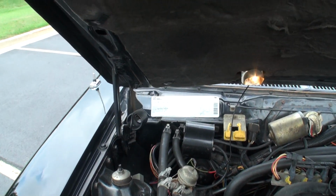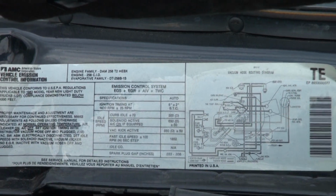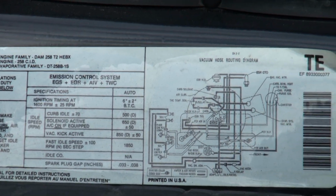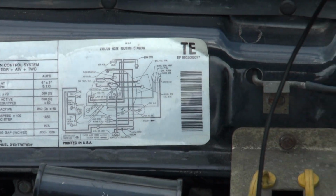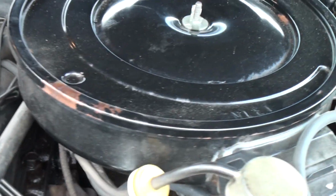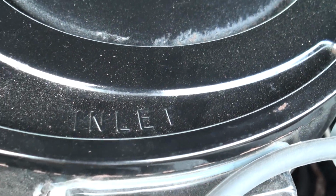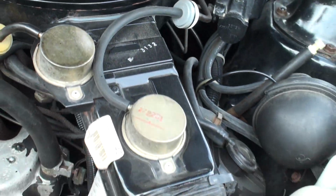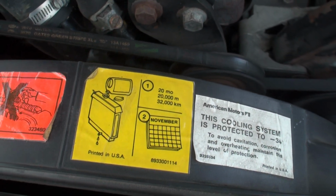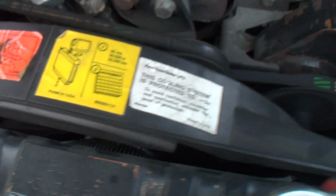So people can take a look at that. We've got that inlet there. Now don't stick your hands in the fan, kids. All right, that's good stuff.